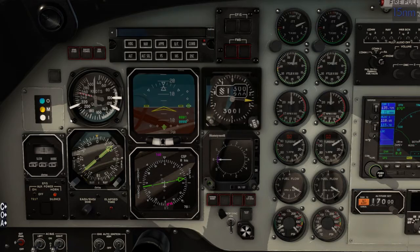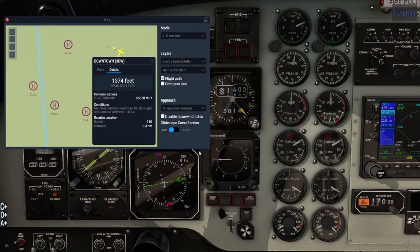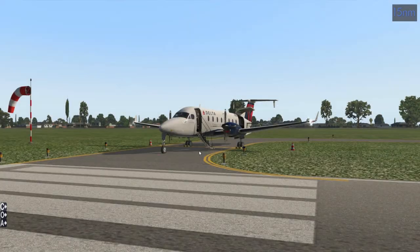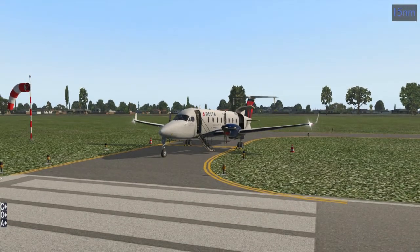3014 for the altimeter. Oh, gall. 3014. That is what it said, right? 3014. Okay. All right. How about here? Ooh, that's a good shot. Let's just keep it like that.